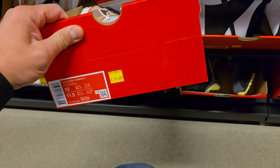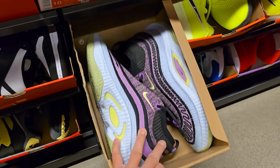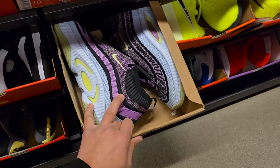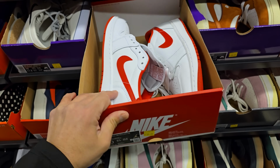I got Vomeros right here for $80. Just to give you some perspective, these are going for 80. So it all just depends on how long the shoes have been here. Those other Cosmic Guinea 3s have probably been here a lot longer. Still in the size 10, Jordan 1 Low OGs go for 70.